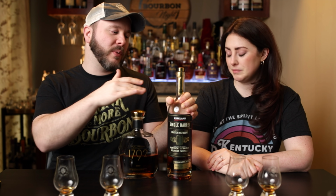I know there's 5 proof points difference here, and it is a single barrel where this is not. Okay, right. So maybe single barrels can vary. We've seen this in Henry McKenna, we've seen this in E.H. Taylor single barrels. Yes, for sure. You can get an amazing barrel and you can get a not so amazing barrel. So it could possibly be, this is the only one we've ever tasted, that this is one of those exceptional ones. So there's that grain of salt.